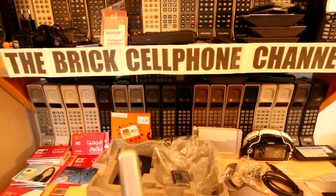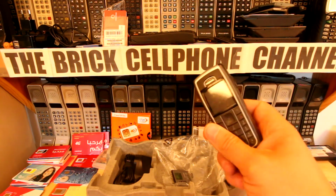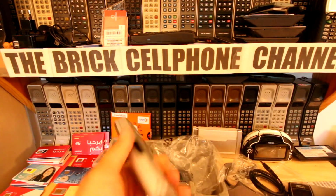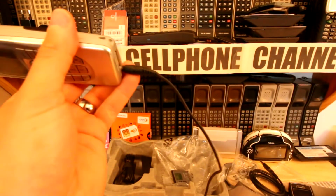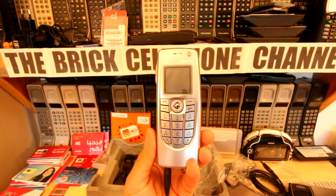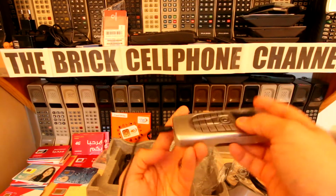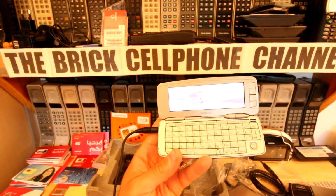Throw this guy on, and I do happen to have, or I did have, another little Nokia charging. This is an old school Nokia as well. I'm not sure what the model of this one is, but it takes the same charger as the 9300, plugs in like so, and hopefully that should beep and start charging. I've never really tried this battery in this phone, but it is powering up, which is a good sign.